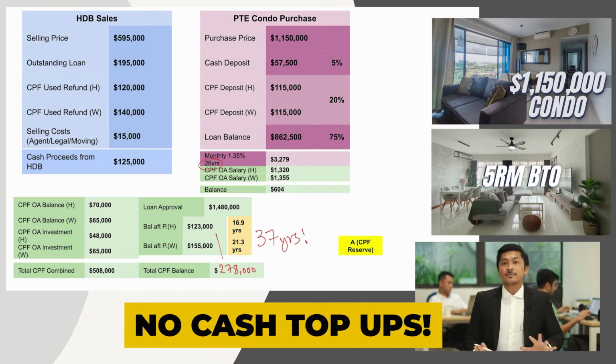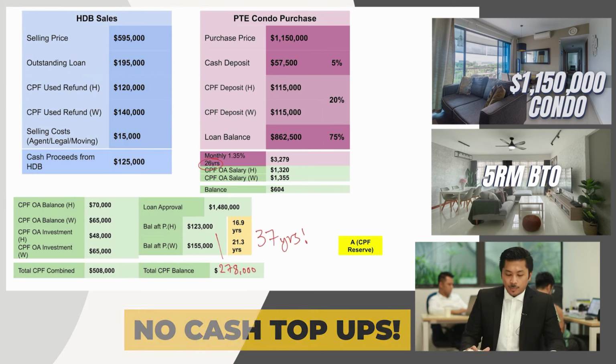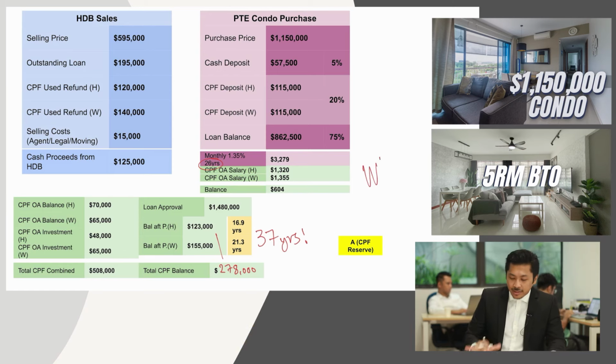They are taking just a 26-year loan, right? That means they have enough to fully pay off without topping up any cash if they want to, right? Now, why would they want to go through this entire process?